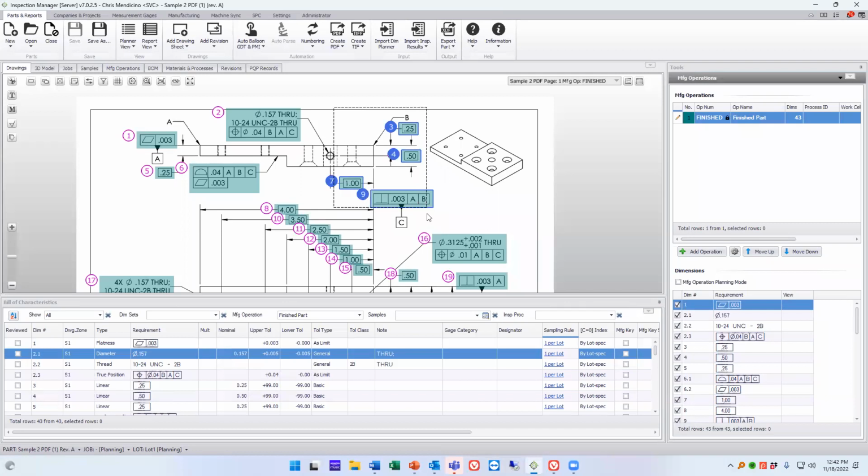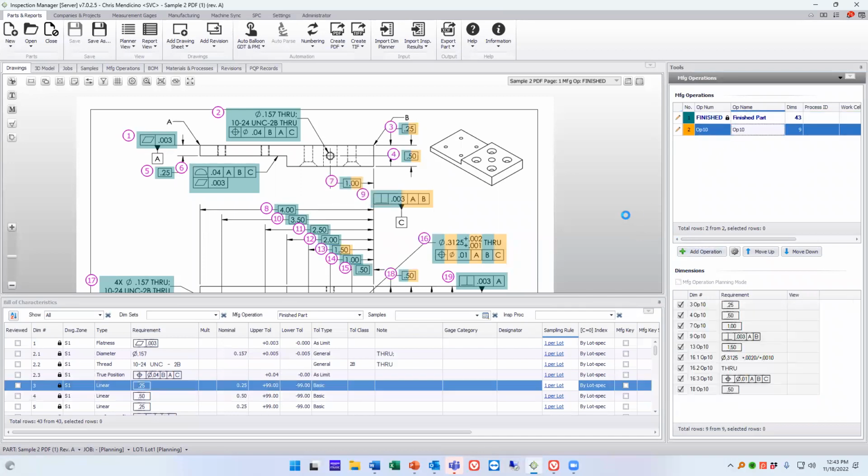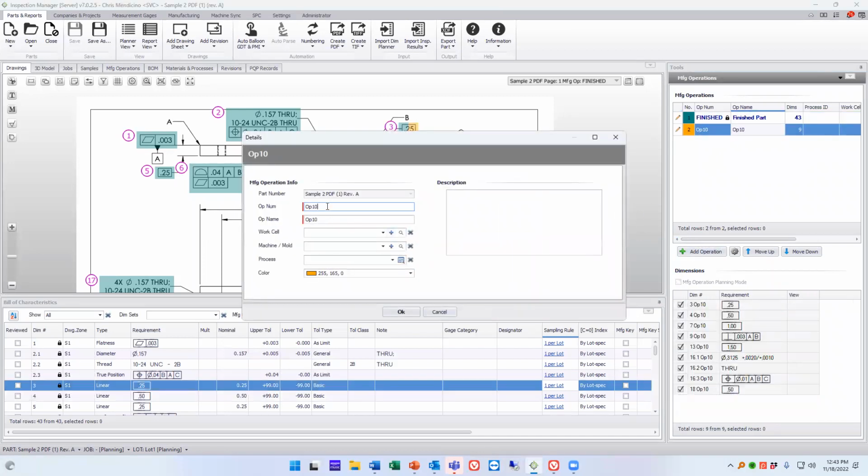Doing that in our system is really straightforward. I can just window select or hold down control to select a couple of specific balloons that I want to check at an operation, say add operation here. And there we go. We have an op. We'll call this maybe op 50, and we'll say it's op 50 milling, or mill rough or something like that. It can be anything.